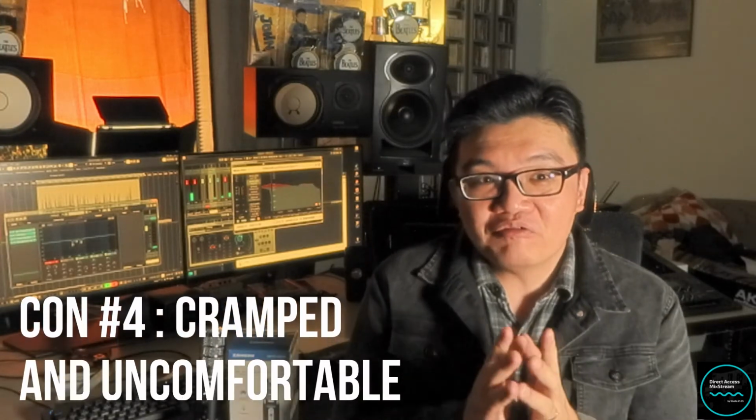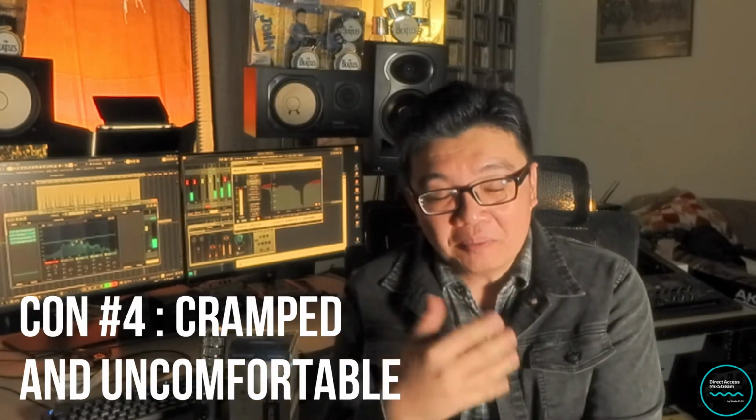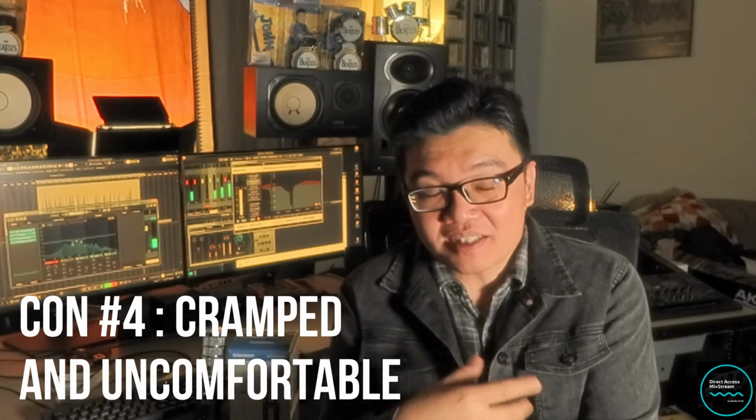Last but not least, a small ISO booth can feel very cramped and claustrophobic, and not to mention can get a little bit stuffy if you don't have proper ventilation, if you don't have proper air conditioning. For example, here in Malaysia, we need air conditioning because of our temperature.